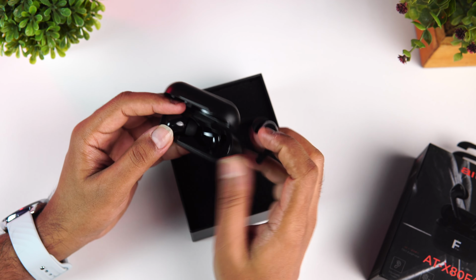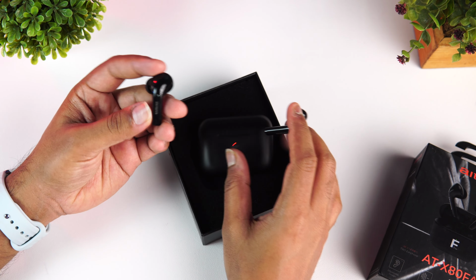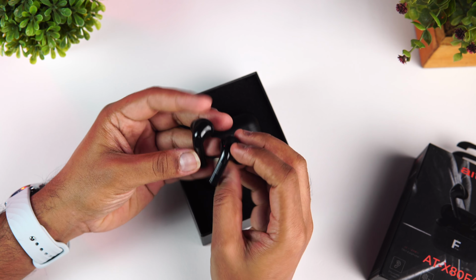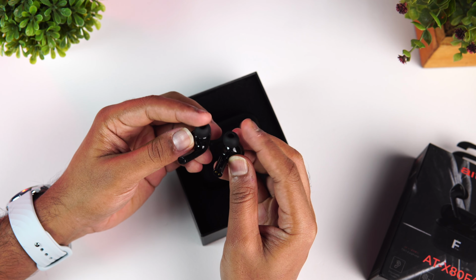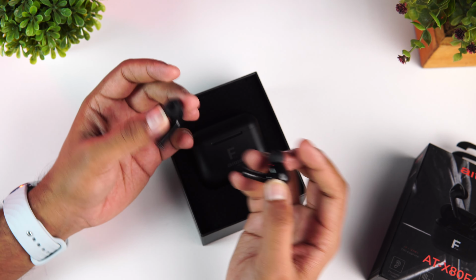So just taking this out, it's kind of lightweight. It's a glossy finish, and you can also see that AIWA branding here, the charging port at the bottom. And the build quality feels quite okay. You can also see the ear tips. You can have the interchangeable ear tips. So those are the functions available.